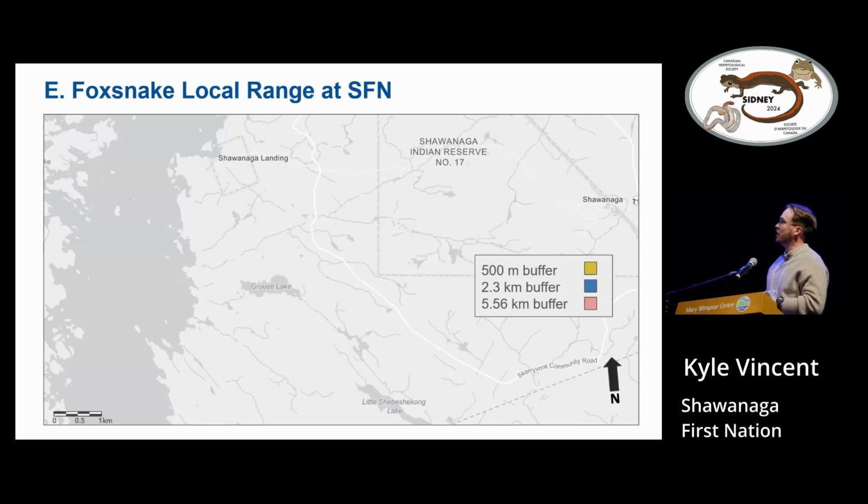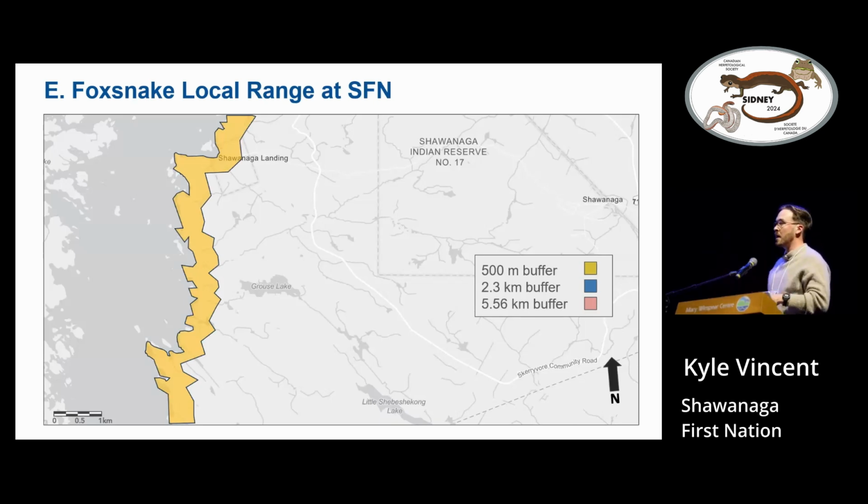So just to look a little bit more in depth at fox snake local range at Shawanaga, I've thrown up a map here of the shoreline, and I don't want to reveal any specific locations, but I just drew on a rough buffer for that 500 meters that's suggested in some of Ron Brooks' students' papers from the early 2000s and what's included in the recovery strategy. So just a very narrow strip. That's what we expect for the Eastern Georgian Bay fox snake population.